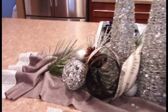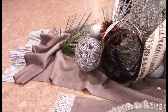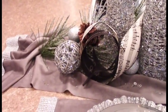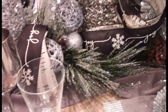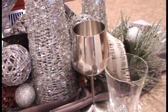So that's our foundation. And what I did with the table runner to make it luxurious is I scrunched it up from a 10-foot table runner to about 8 feet or so, so it can have some nice little waves in here to look very luxurious, as you can see, and it makes a great foundation for the garland.